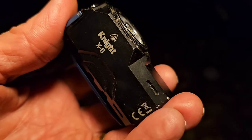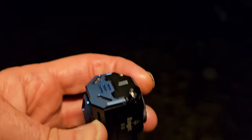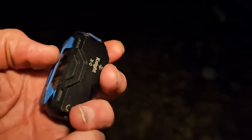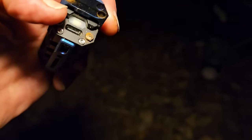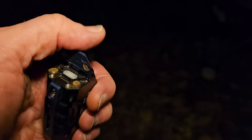This is the Wuben Night XO. I wanted to show you that real quick. This is a cool little light. I keep this on my backpack, on this little thing here. It's USB rechargeable, really cool. But it is bright. Let me show you. Wait for them cars to go by. So here's that little light. Oh, turn on. There we go. So that's the lowest setting right there.